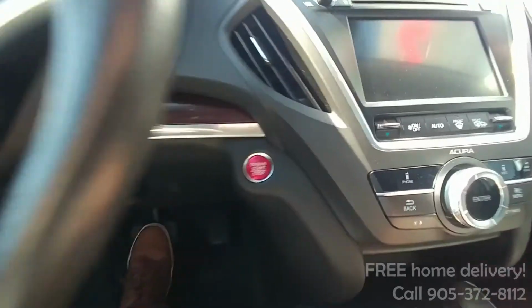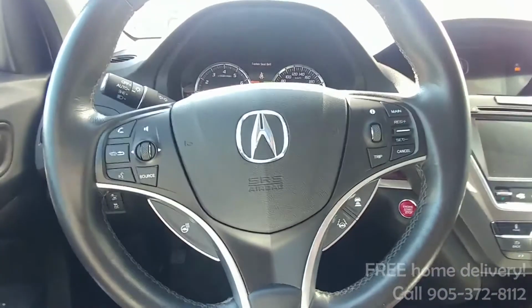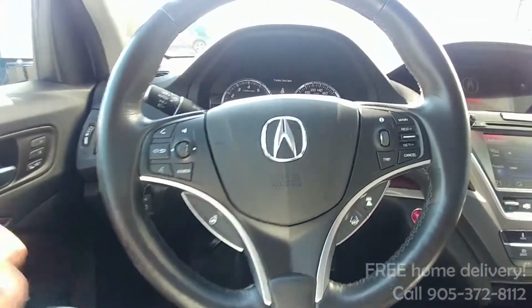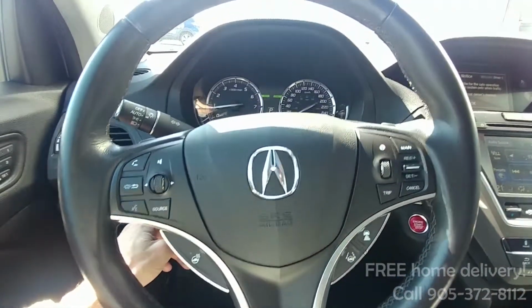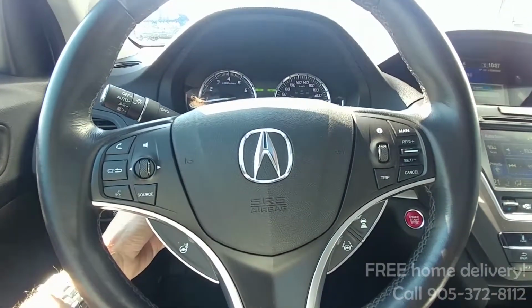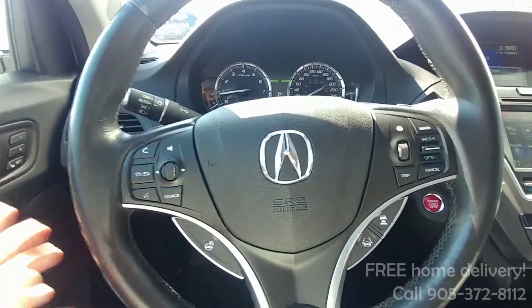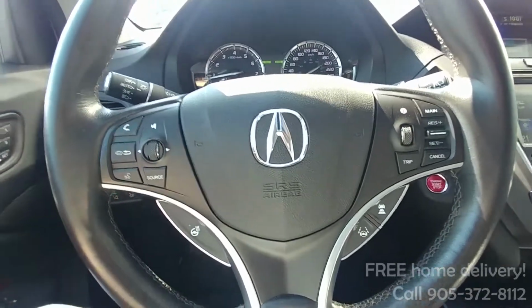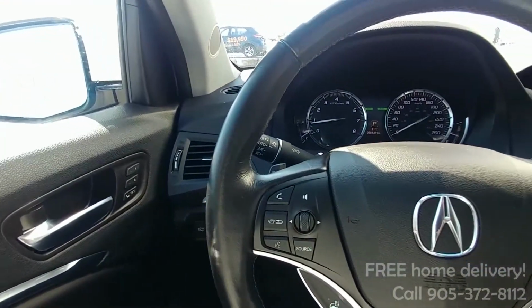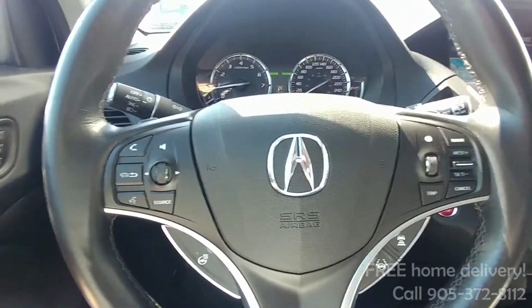Now that we're inside, let's get it started up. Push button start. And you can see the power seat, maybe you didn't see it, but the power seat moved forward because it's on that last memory position. And it also has a power tilt and telescopic steering wheel, which is really nice. And that hooks up as well to the memory system. So driver 1 and driver 2 have their own steering wheel setting, seat setting, side view mirror settings as well, which is really nice. So everybody is nice and comfortable as soon as they get in without any fuss.